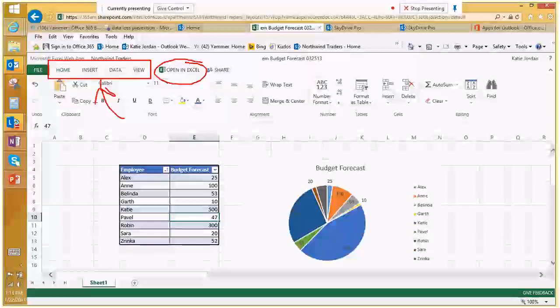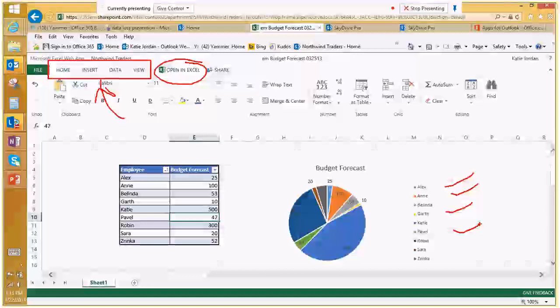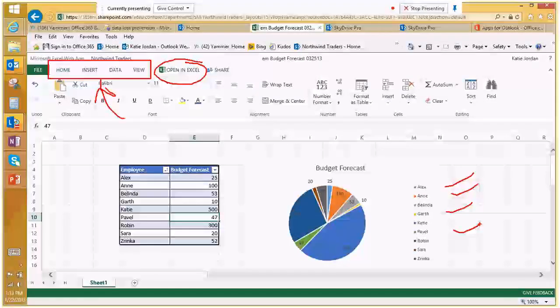But I can also have multiple people, Alex and Garth, Pavel, all come in and edit the document at the same time, and on the back end we kind of manage that real time. We can do this, by the way, the co-authoring with Word, with PowerPoint, with OneNote, and obviously with Excel. And again, if you've got the mobile apps, this is where it gets interesting. I can actually do this editing in SharePoint Online.